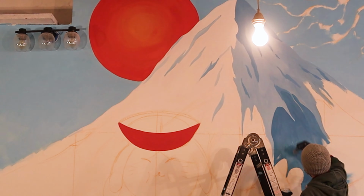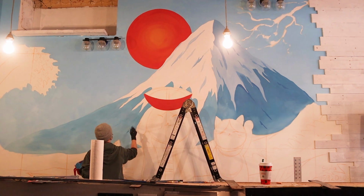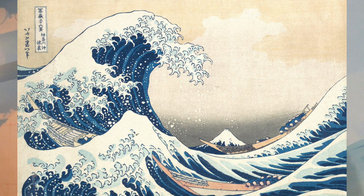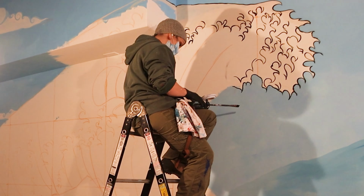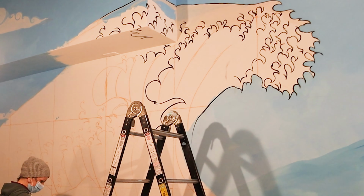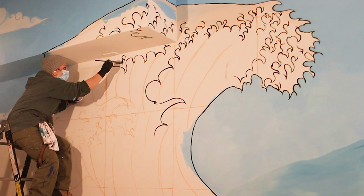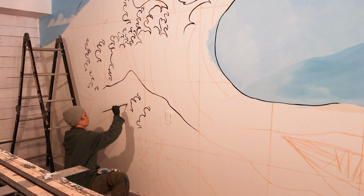This is the first of two really fun projects. I've been inspired by the Great Wave of Kanagawa, the original painting by the great Japanese painter Hokusai, for a while now, so I was thrilled by the opportunity to have the satisfaction of replicating the fractal-like patterns of the waves and the seafoam myself.